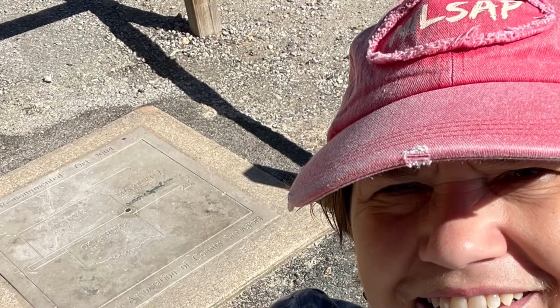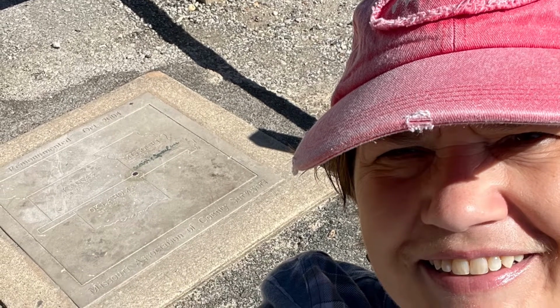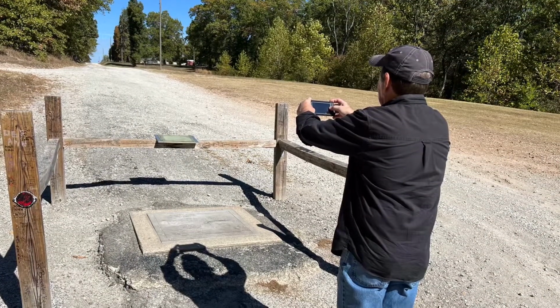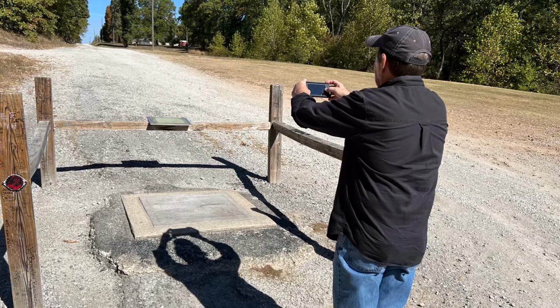I'd like to give a great big shout out to the Joplin Visitor Center for giving us directions to the Bonnie and Clyde Garage Apartment, the Grand Falls, the Falls as they are referred to locally, and the Tri-State Marker.